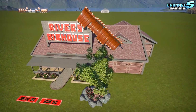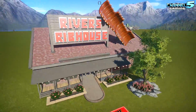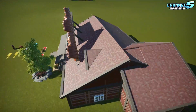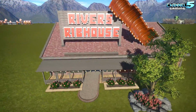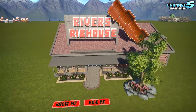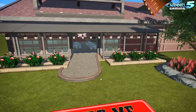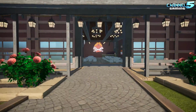All right, next up is the Rib House by Awesome Possum. Boom. Ooh, look at that rack of ribs. What a big skewer. Yeah, Rivers Rib House, which is strange. Why does the creation title say Rib House? I don't know. I read it often, and then I'm like, wait, it's Rivers Rib House. Anyways, it's going to be bright.